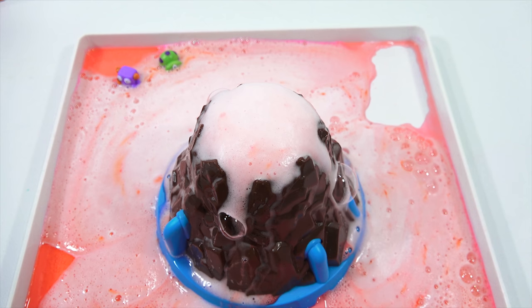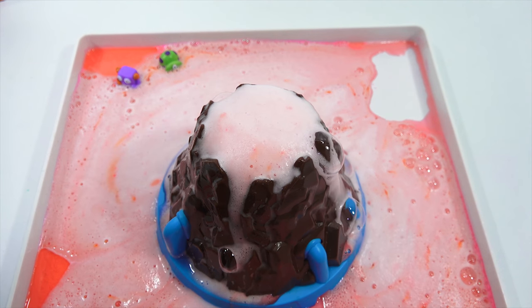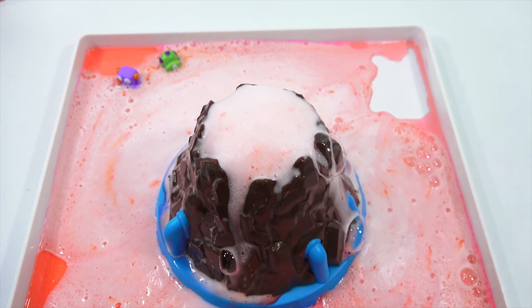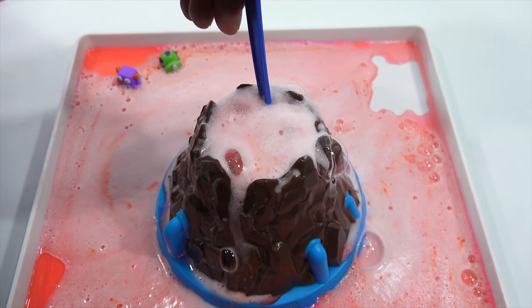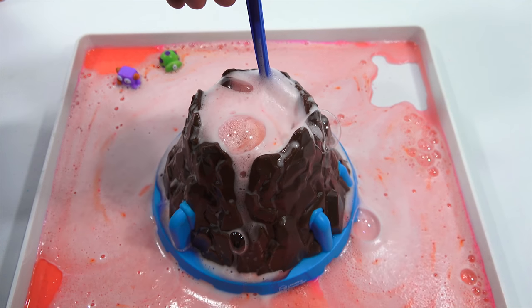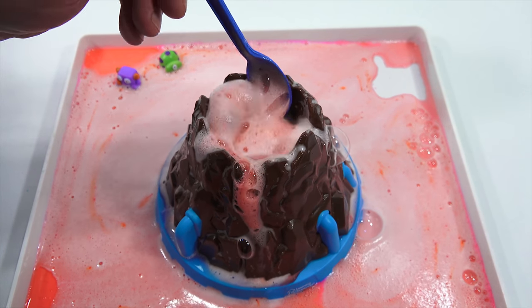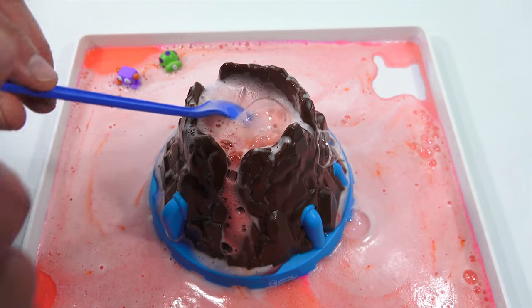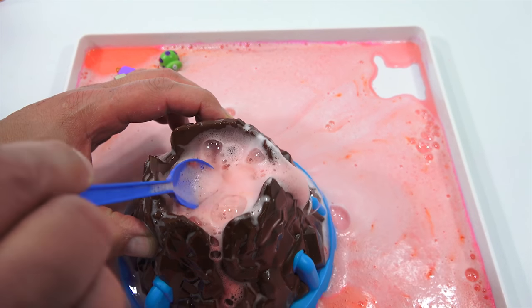So, okay, what's going on? Did your egg float? That's what it said. Did the eruption eject your creature from the volcano or did it settle to the bottom? It settled to the bottom for me. Let's see what it looks like in there. Each time I gotta take this and clean it all out. Yeah, look at that, it's hard to even see in there.